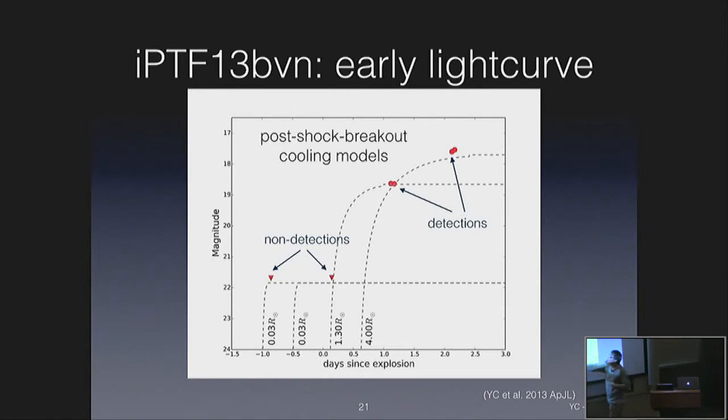So we have 2 non-detections before the discovery and 2 nice observations since the discovery. And we don't know how to decompose the shock cooling phase of the supernova from the supernova light curve powered by the nickel-56. But we know that the shock cooling light curve cannot exceed the non-detections and the detections. So we tried a model developed by Tony Piro for the post-shock breakout cooling. And we find that depending on that model, the size of the progenitor cannot exceed 4 solar radii.